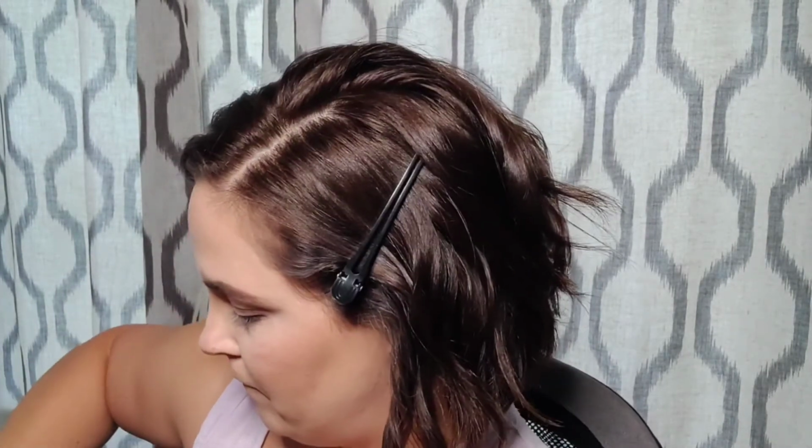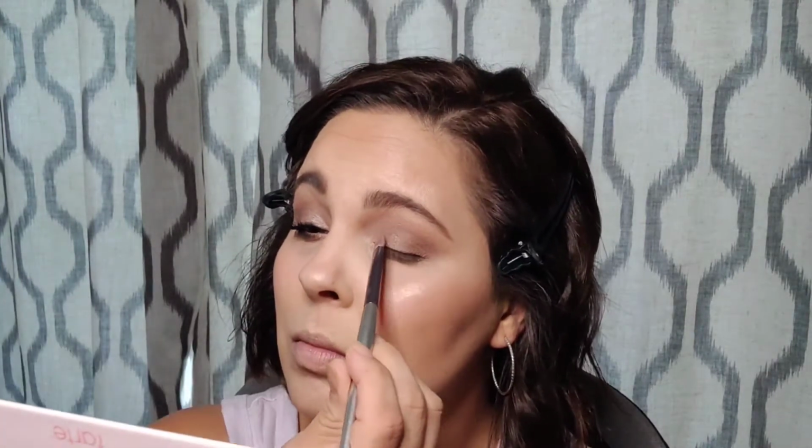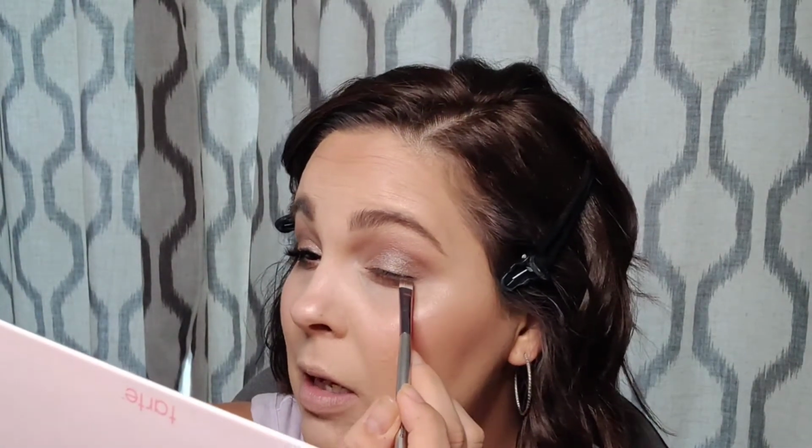I'm going to pick up Boy Drama, which is this shade right here. It's a pretty shimmer. Put that on a flat brush, and then I'm going to spray it and apply it to the inner 2/3 of my lid. Ooh, that's pretty. That is pretty.